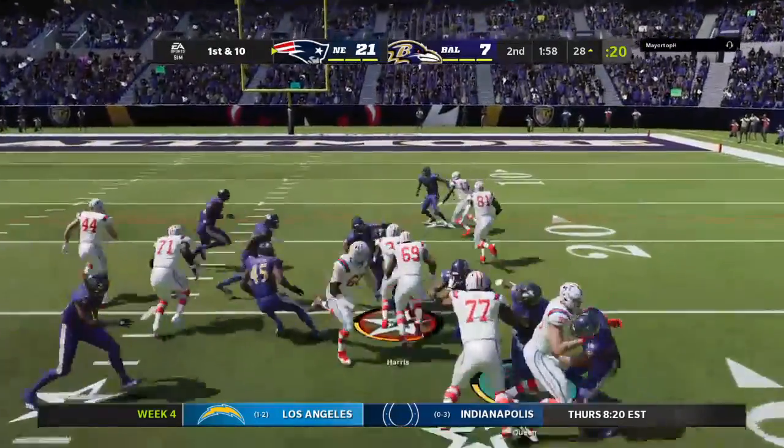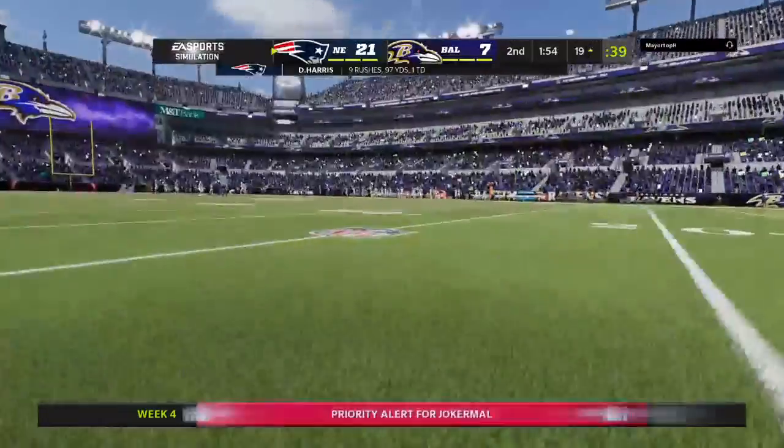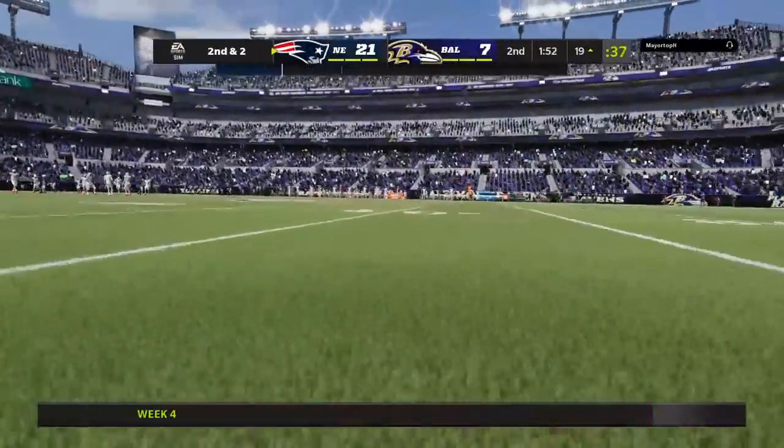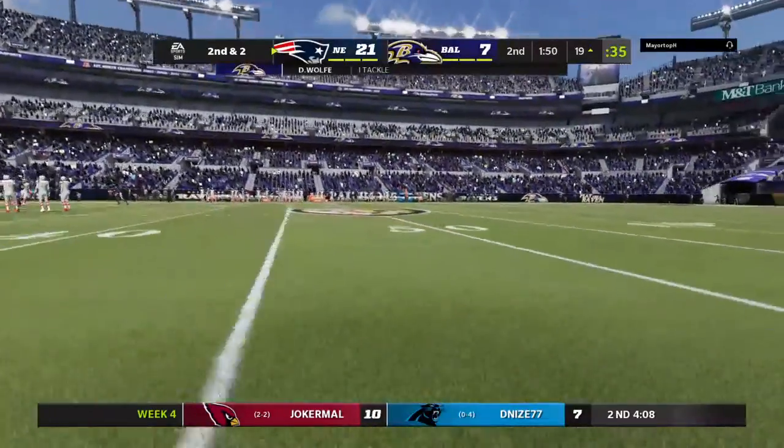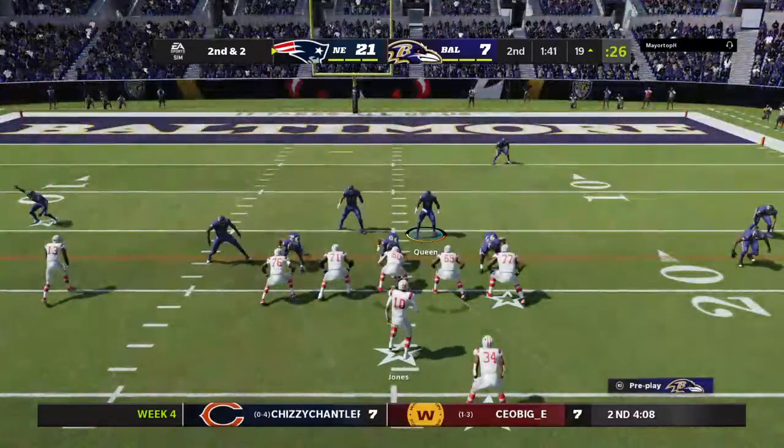Now a first down carry for Harris. A little second effort there on the strong run, and then drop just inside of the 20. Just what you want on a first down run. Call it 8 yards, and it's 2nd and 2.